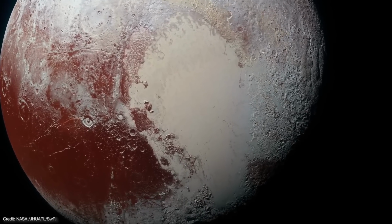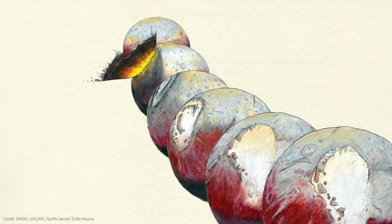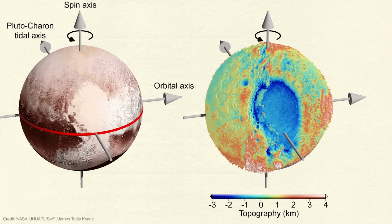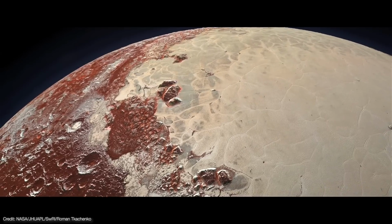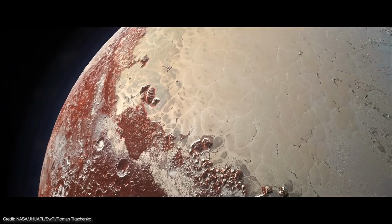The left half is a basin called Sputnik Planitia. Sputnik is thought to have been created in a large comet impact about 4 billion years ago. The impact gouged out a 1,300 by 900 kilometer basin that runs several kilometers deep. Over the next several millennia, the basin was buried underneath miles of carbon monoxide, nitrogen, and methane ices. But it's Sputnik's location on Pluto that has astronomers thinking that there's probably an ocean down there.